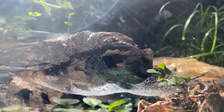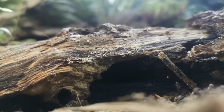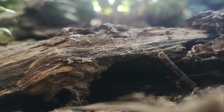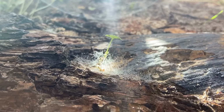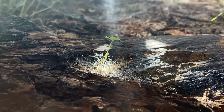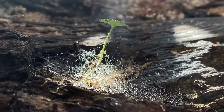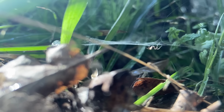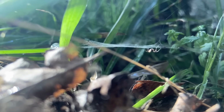Well, as you can see, there were more spider webs now. Even though I didn't film it all in one go, then, for some reason, the entire forest floor was teeming with spider webs. But this was actually expected, as I also predicted that they would soon start to die out as well. Why? Well, because of this.